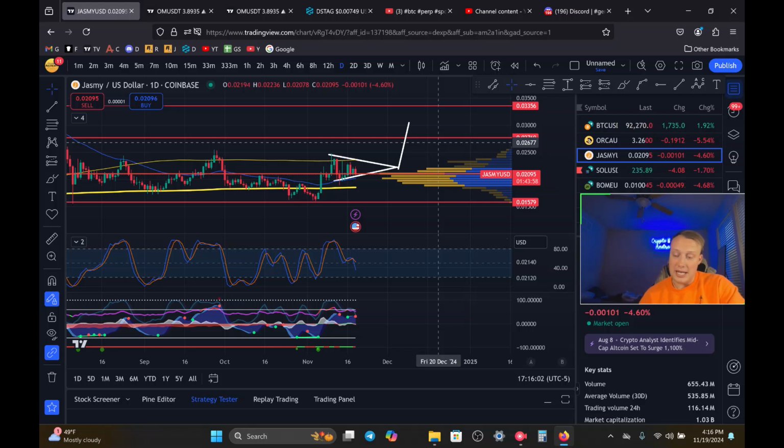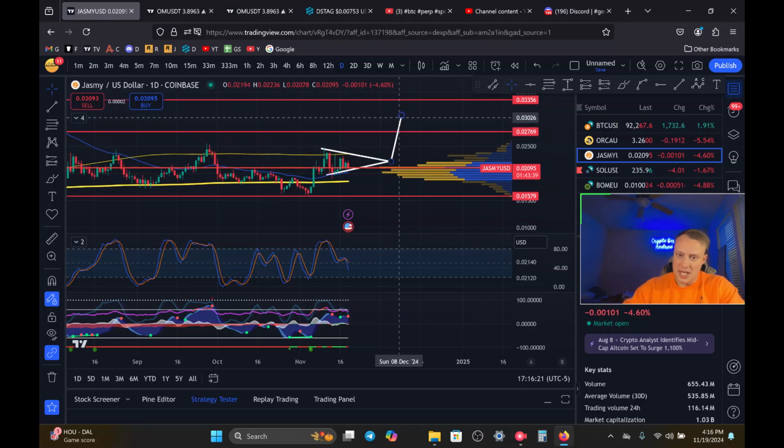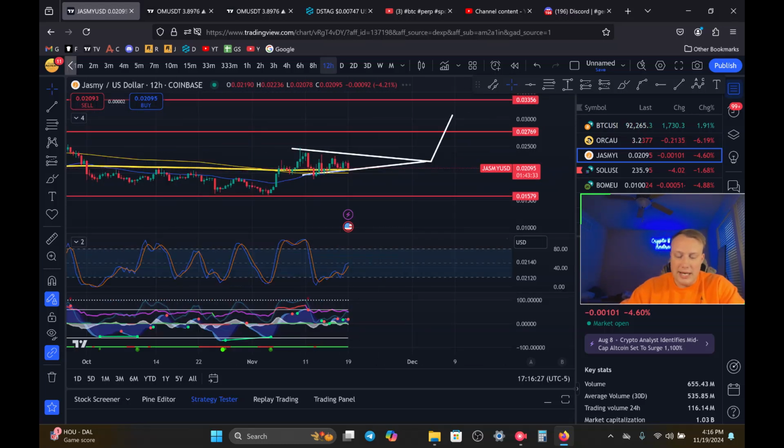You have to remember, Bitcoin's going to the upside. A lot of altcoins are going to the upside. If this is anything near the top 100, a lot of these altcoins are going to rip. You have resistance at 2.7 cents, but this measure move gets you all the way up to 3.1 cents or just above 3 cents. To be conservative, we'll call it 3 cents. This measure move gets you up to 3 cents, which is also probably going to be psychological resistance on JASMY.